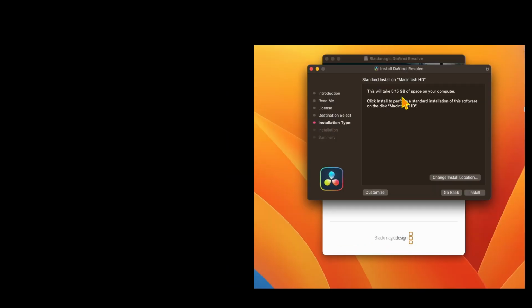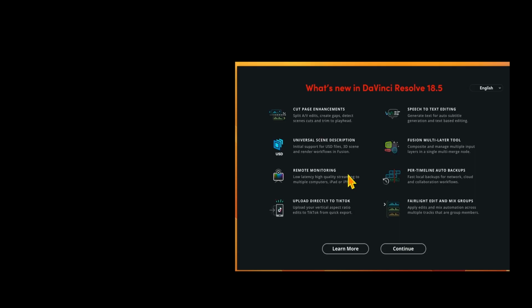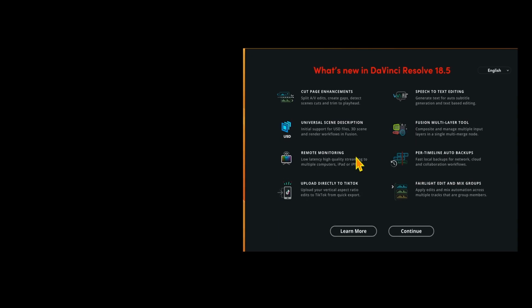Blackmagic Design. Then to continue installing the software, you must agree to the terms. So I agree. Installation time. This will take 5.15 GB of space on your computer. Click install to perform a standard installation on the disk Macintosh HD. Okay, install. So now I am opening the newly installed DaVinci Resolve free version, and it pops up here.